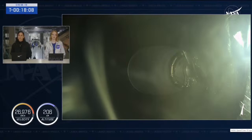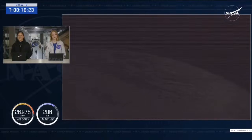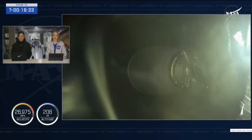Now, every mission yields critical science and research and learnings that help make life both on Earth and in space better. And flights like today's help us continue to lay this foundation for our future among the stars and continue our mission to make life multiplanetary. Once Crew 10 does arrive to the International Space Station, they will, of course, partake in some additional science and research. They will have over 200 experiments that they will contribute to during their time aboard the International Space Station.